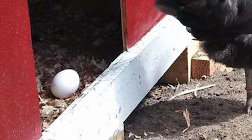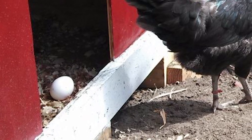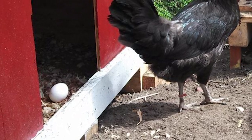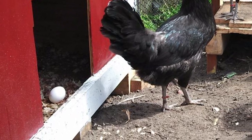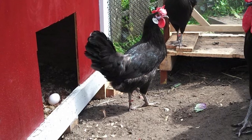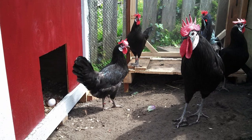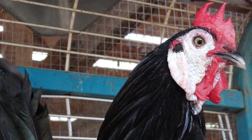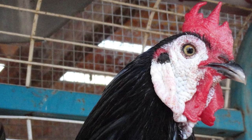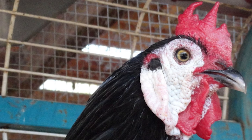Although their popularity is waning, white-faced black Spanish chickens can make an interesting addition to the backyard flock. They can be hard to find, but are still available at some hatcheries in the United States. White-faced black Spanish chickens are listed as critical by the Livestock Conservancy.